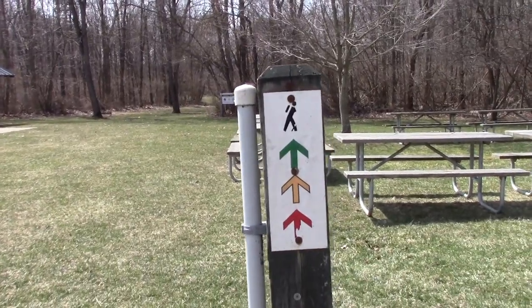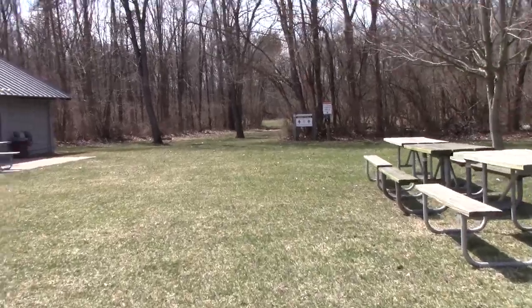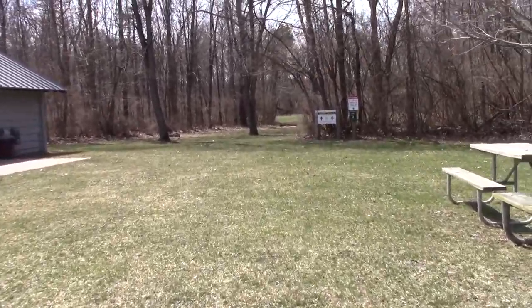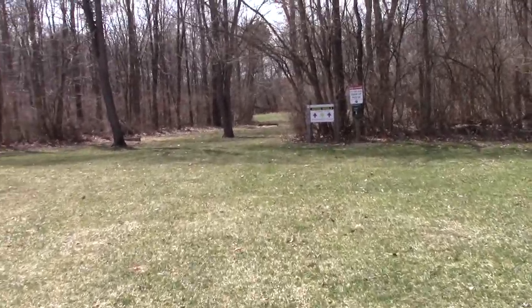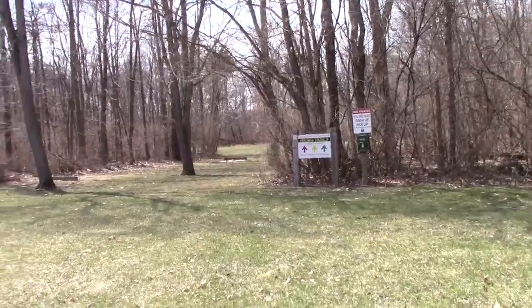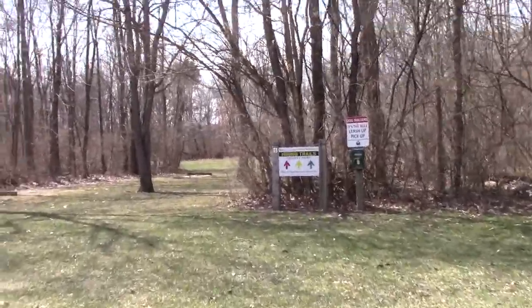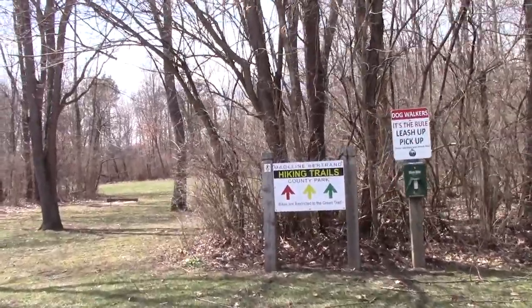Got green, yellow, and red trails for hiking. Just leaving the visitor center. That guy was really cool. He only charged me $3 instead of $5. I was honest with him and let him know I was an out-of-county visitor. But he said the guard shack's not open, so they only charge $3.